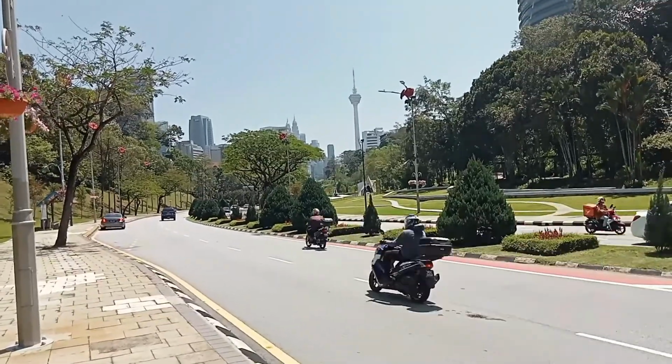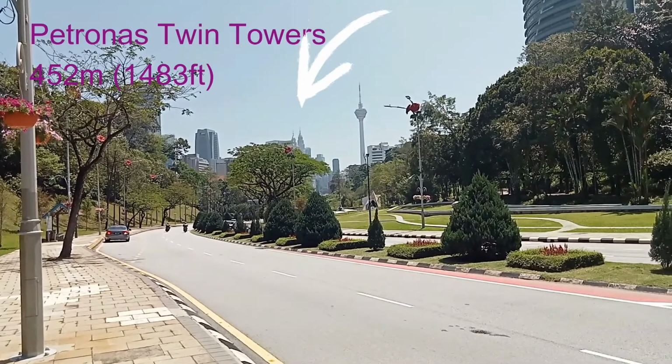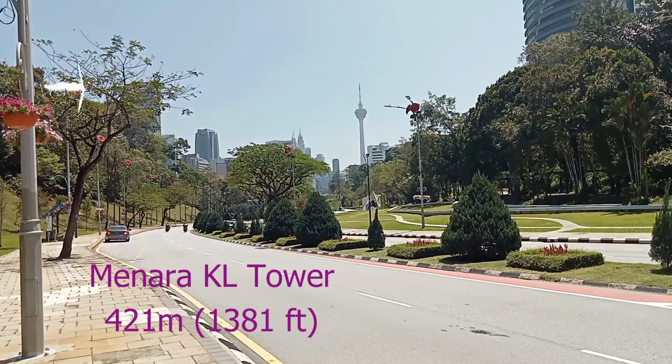But in the distance, you can see the top of the towers, the Twin Towers. On the left, you can see the Petronas Twin Towers, which I showed you close-up in video 1. On the right is the Menara KL Tower, which is the 7th tallest observation tower in the world. It's an optical illusion from this road, as the Menara KL Tower is indeed shorter than the Petronas Twin Towers by about 30 meters or 100 feet.